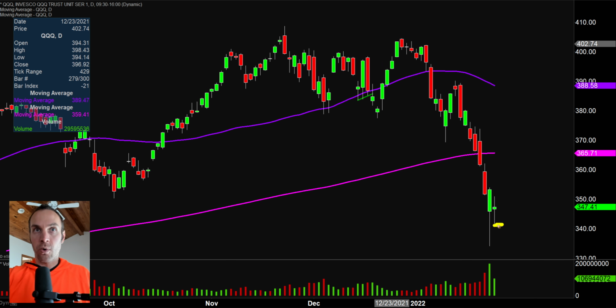Next one here, AMC, but a quick clarification. I have now transitioned down to the 30-minute time frame, meaning instead of each one of these candlesticks representing an entire day, which is what you were looking at, now each one represents 30 minutes, and I'll be doing this time frame from here on out. So AMC is the next key one.